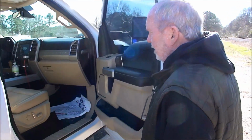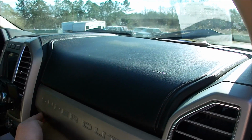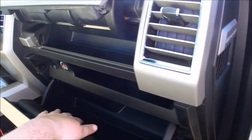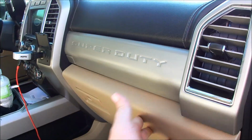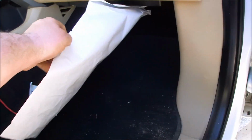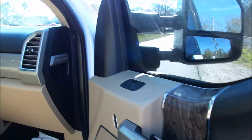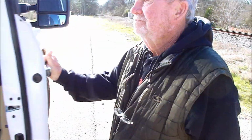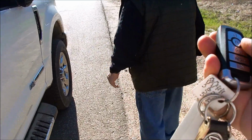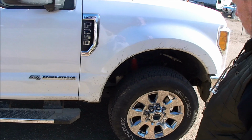Look at here. Gosh, I like this truck. It's got, I guess that's leather on the dash, I'm not sure, but got the two separate glove boxes, the upper and the lower. Does have the mats. Just got this paper down, it's just dirty, but not much else to say. Got the key, got the remote start. You can crank it, kill it.